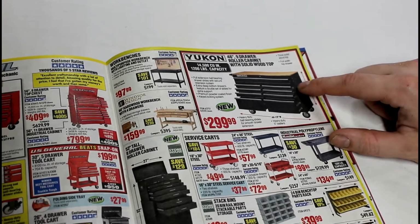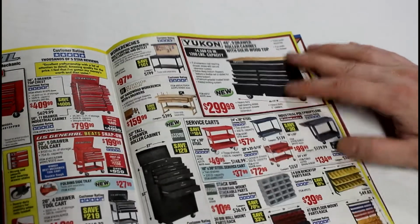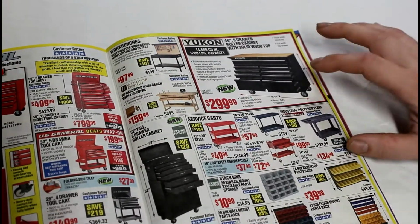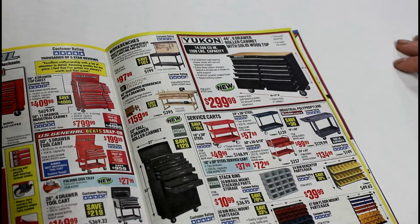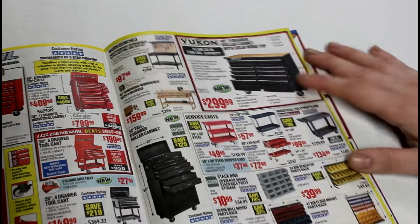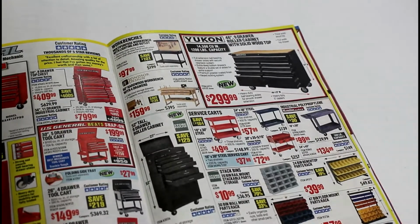I probably will get this. It says it has a 1,200 pound capacity. Seems to be a great deal, and I've heard people say that the bottom drawers are pretty big, like they were able to store quite a bit of stuff in there. So that may just be what I get instead of a workbench. Unfortunately, it's also one of those things that's excluded from the coupons.